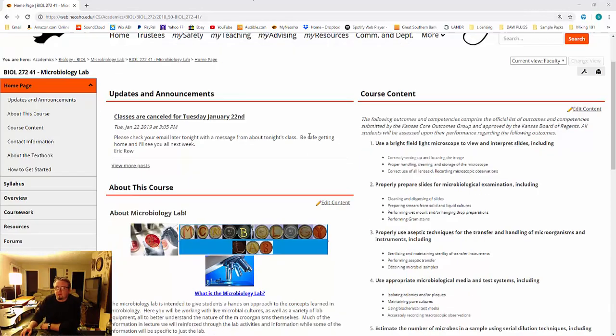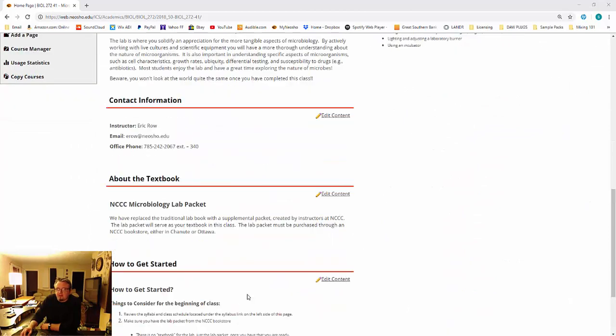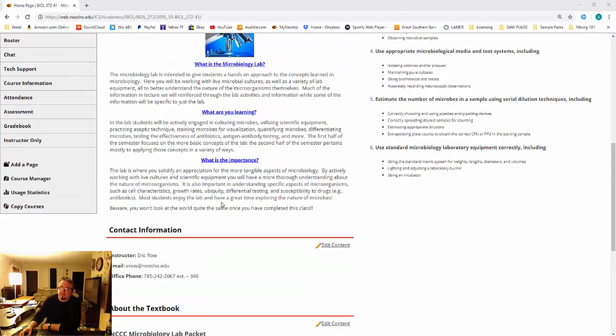On the home page here, you can see the information about the class, including the textbook. So we don't have a textbook like we have in lecture. It's more of a course pack, and that serves as the textbook. It looks a lot like the course pack you got for the lecture, but this is actually the lab book in this case. Bring that with you every week. You'll need that pretty much every week, and occasionally I'll add to it, and I'll sometimes give you extra stuff to go in there with it.